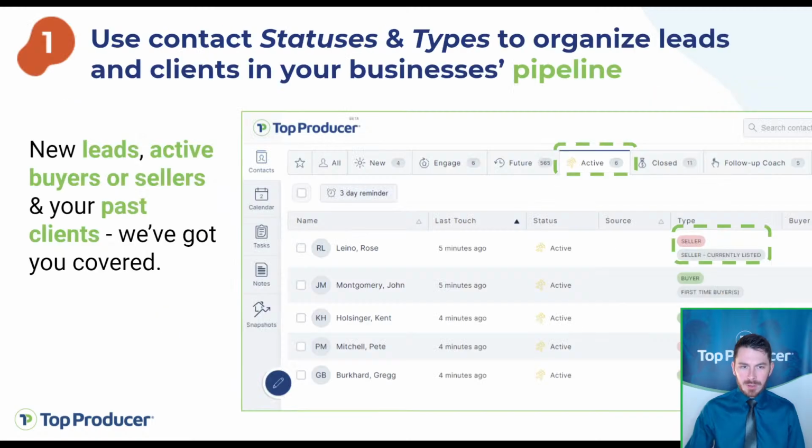So moving on to our first point. Like I said, we're going to talk about using contact statuses and types to organize leads and clients in your business's pipeline within Top Producer X. As you may or may not already know, there are 5 main statuses in Top Producer CRM for your real estate contacts. Each of your real estate contacts can fall into one of these 5 statuses usually.